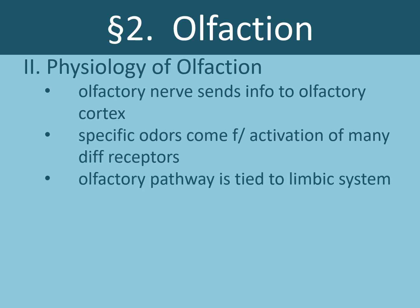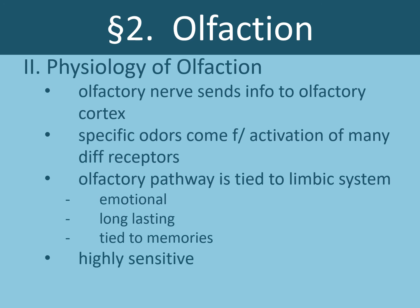Olfaction is tied to the limbic system in the brain. This is the part of the brain that's tied to strong emotions and long-lasting, long-term memories. So the sense of smell is tied to memories from our past. The smell of cookies might make you think of your grandmother baking. Olfaction is highly sensitive. Just a few molecules can activate the sense of smell.